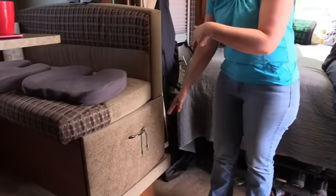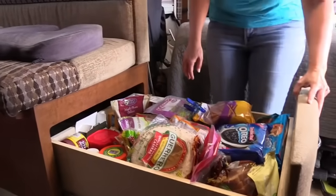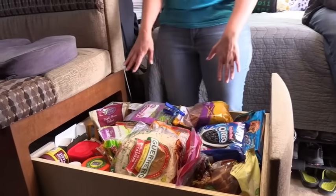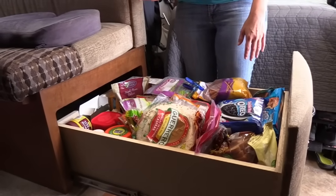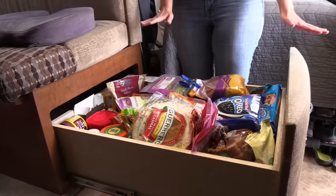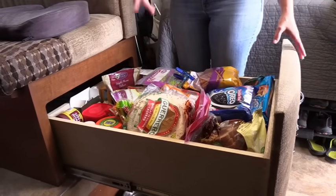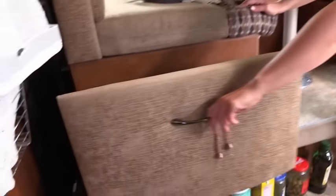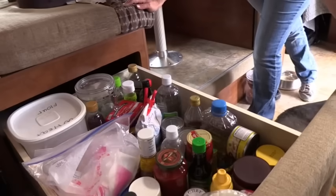This is where I keep my pantry. We have these drawers. Is that a factory? Yes, this came with it. Wow, that was really smart. Super large drawer, and it's a god-awful mess, but this is the pantry. I have light stuff over here, and then cans and the heavy stuff goes over here. Oils and stuff like that go over here. And it's another giant drawer. Wow, that is really smart.